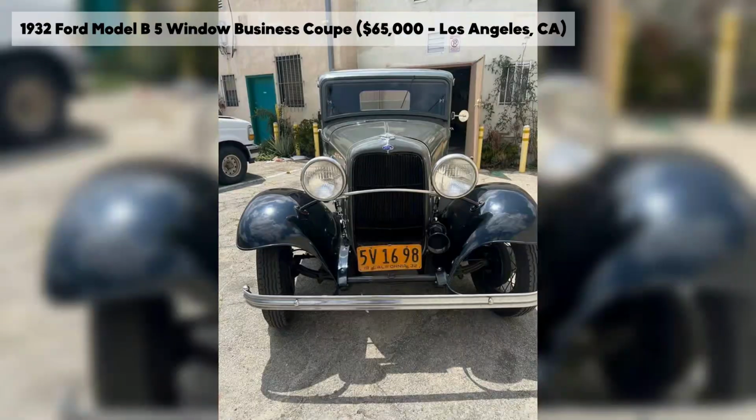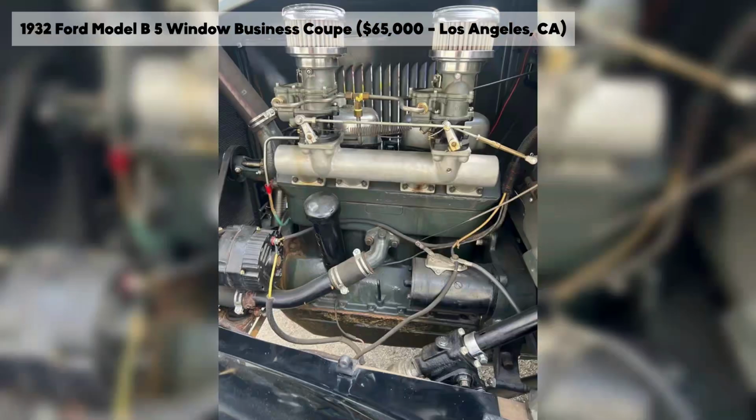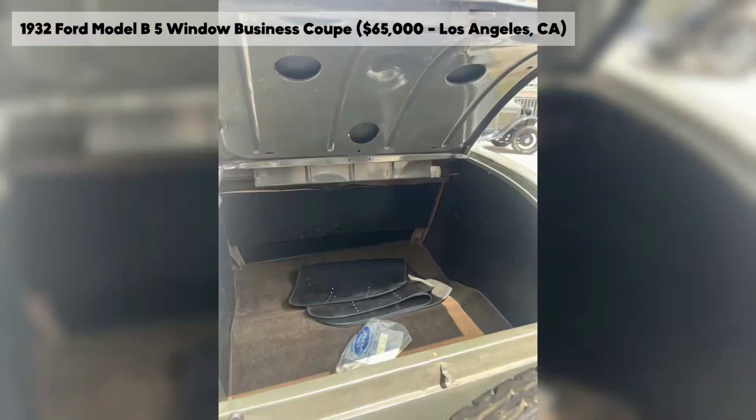The transmission, rear end, and juice brakes are from a 1939 model, while the car has been upgraded to a 12-volt system. With less than 10,000 miles on the rebuilt engine and drivetrain, it's a vintage driver ready to hit the road. The interior, replaced in 1996, still looks new.